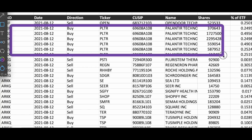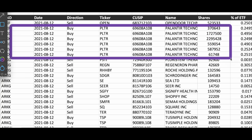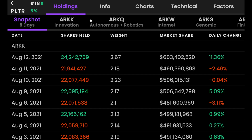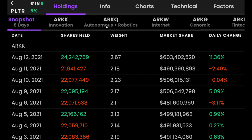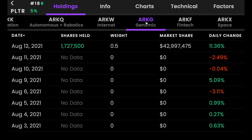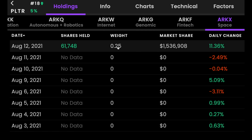So of course, for anybody who gets Ark's purchases in their email every night, you can see right here over 5.5 million shares of Palantir. That's millions of dollars on Thursday. So I go to our friends over at Lucid Tracking and get a little more detailed information. And this is the key right here. They used to hold it in two funds, Ark K and Ark W. But all of a sudden, you see they have loaded it into all their major funds: Ark Genomics, Ark FinTech, Ark Autonomous and Robotics, and then Ark X, the space ETF. All right, finally one purchase in there that actually makes sense now.